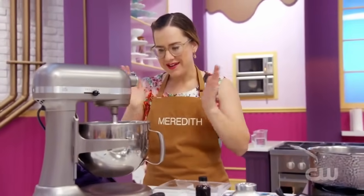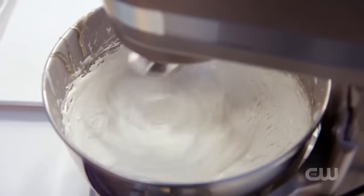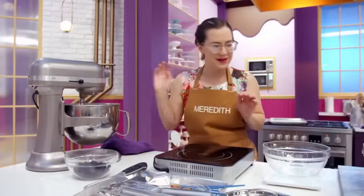Hey, Meredith, how's it going over there? I am making my nougat. I'm worried. I am inexperienced with nougat, and I know that it's temperamental. Mine is still so runny. Hopefully, that will turn out.